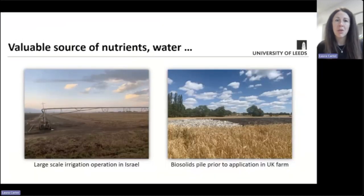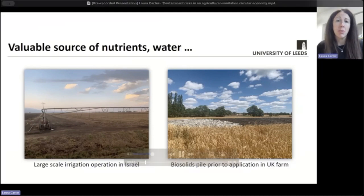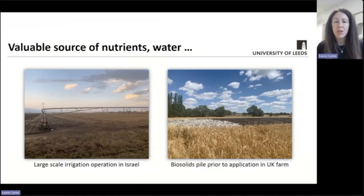And if we focus on water scarcity in particular, which is increasing due to climate change, the reuse of treated wastewater can really help reduce pressures on freshwater sources. Technologies such as wastewater recycling for irrigation, industrial use, and even potable resource reuse are being implemented in many parts of the world at the moment. And this is an example here on the left-hand side of this slide of a treated wastewater irrigation site that we're working on in Israel.